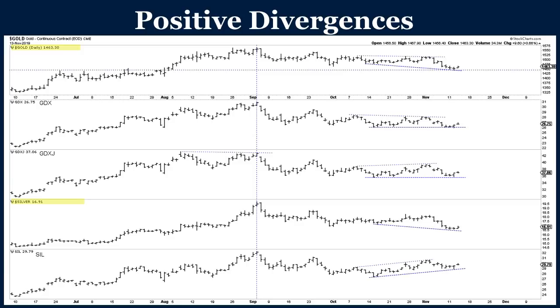Now look at SIL, the silver stocks. They've been so strong. I mean, look where they were on October 14th in that low, and look at the recent low just on Wednesday. It's way higher than where it was in the middle of October. So what we're seeing happen is GDXJ is stronger than GDX, which is a good sign. And GDX recently is stronger than gold, and silver stocks are actually the strongest. So they're stronger than GDXJ, and much stronger, to be honest.